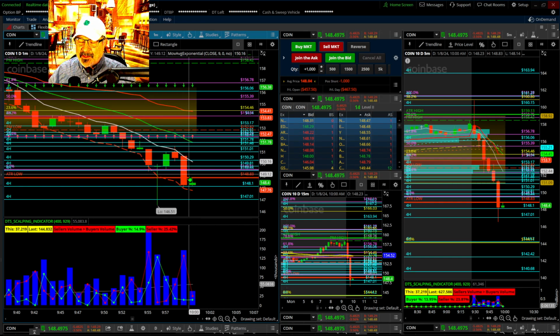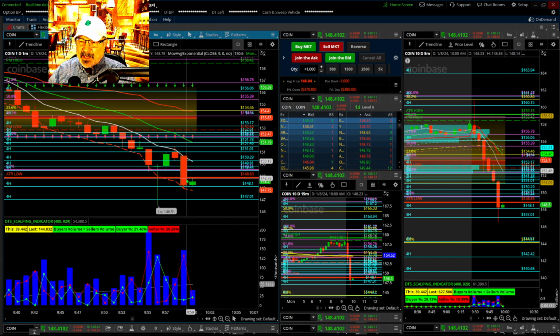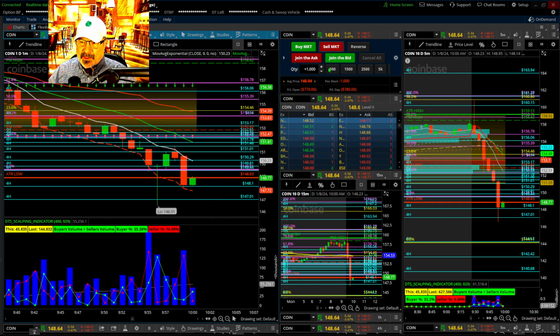I jumped on this too late is what happened. I should have got this as it was coming down just before it broke it. But breaking it is a confirmation. But really, what I should have done is waited for a little retest down here to break through this. So this is not good for me.